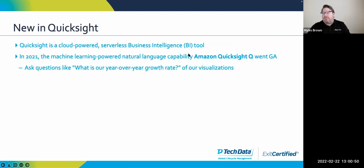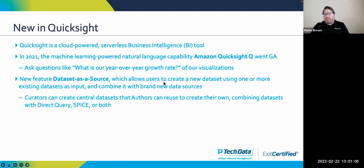QuickSight is our BI tool. The biggest thing that's generally GA is QuickSight Q, where you have a dashboard somebody builds for you, and you can write natural language queries in there. What is our year-over-year growth rate? And it can kind of figure it out for you. They also have data set as a source, where a curator can create special central data sets that grab data from different places and make that available to authors.